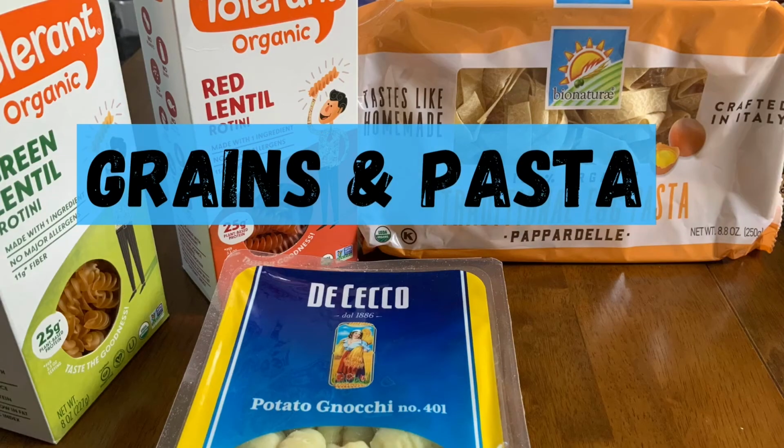So the next thing will be grains and pasta. I do keep rice and pasta in my pantry, and the basic will be probably the regular rice that you use most frequently, and pasta. For next level, you can expand your variety. Let's say you can buy more varieties of rice, like brown, wild, basmati, etc. But buy the ones that you will actually consume.